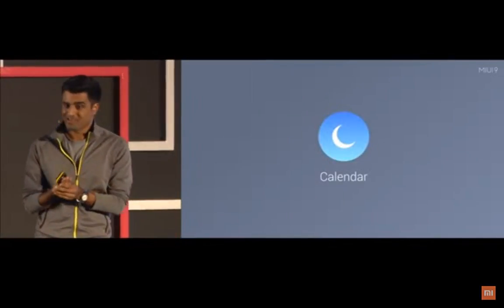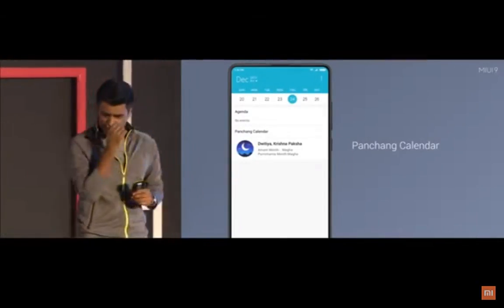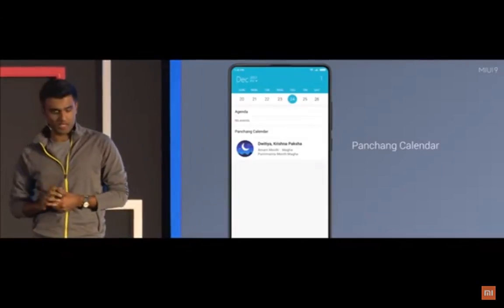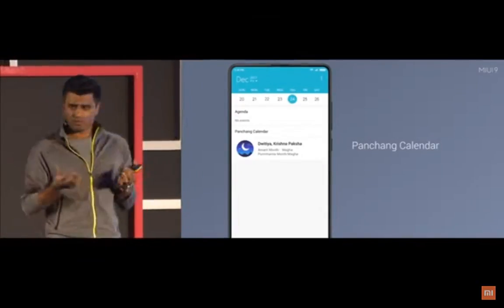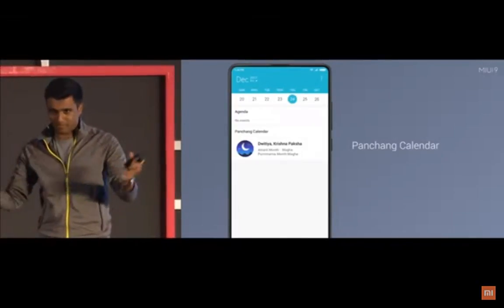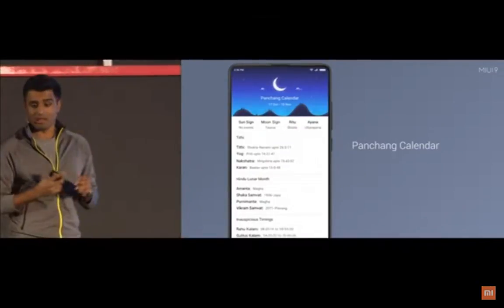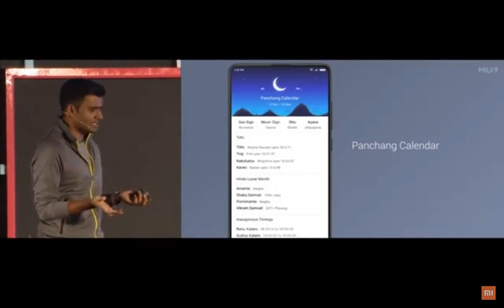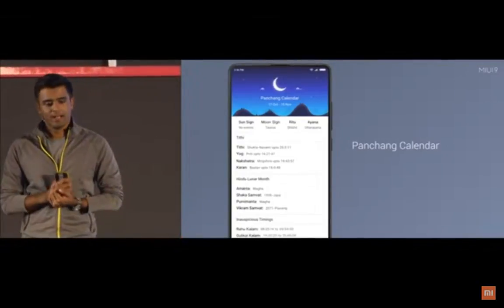All right, now let's talk about calendar. So in MIUI 9, we've integrated a Panchang calendar into our own calendar app. This shows all the days as per the lunisolar calendar, or I think more popularly known as the Hindu calendar. And as you can see, it even gives you a lot more details. It gives you deep insight into the moon sign, lunar months, inauspicious times.